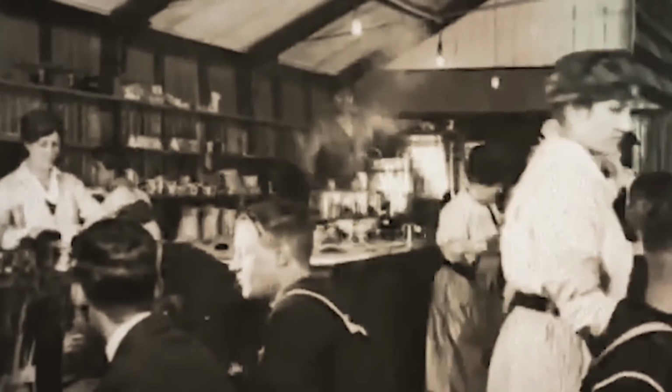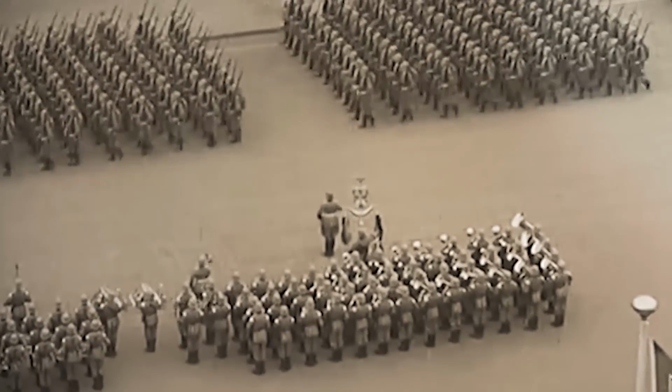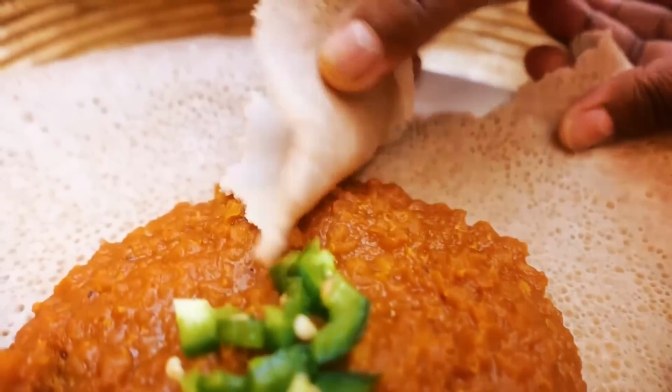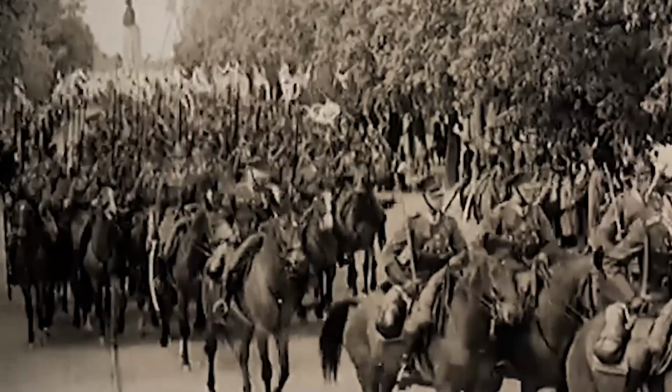Imagine having a dish that could fuel you through a long march and leave you feeling full. Pretty much the perfect comfort food for someone who's been up before dawn and marched all day. In the world of wartime meals, lentil stew might not have won any culinary awards, but it definitely kept the troops marching forward.